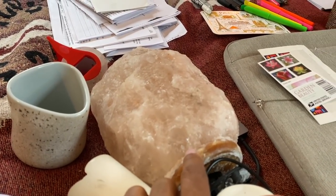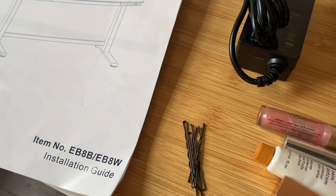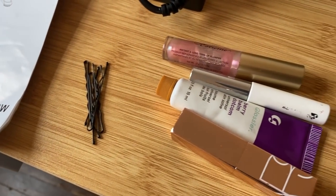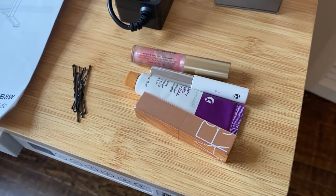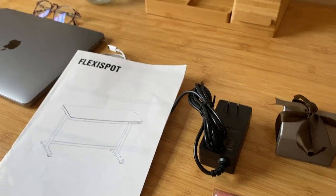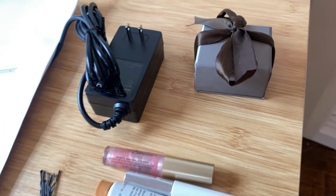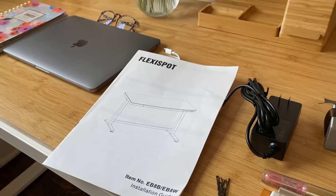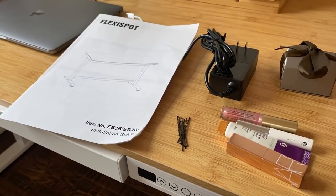Rock salt lamp. I'm figuring out what I'm gonna do with it. Discard this manual. I need to find a home for bobby pins. And these little lip glosses, I don't know how they end up over here, but I'm going to put them in the bathroom where they belong. This is my old engagement ring. I'm gonna have it turned into some jewelry that I'll actually wear. Okay, let's make it pretty.